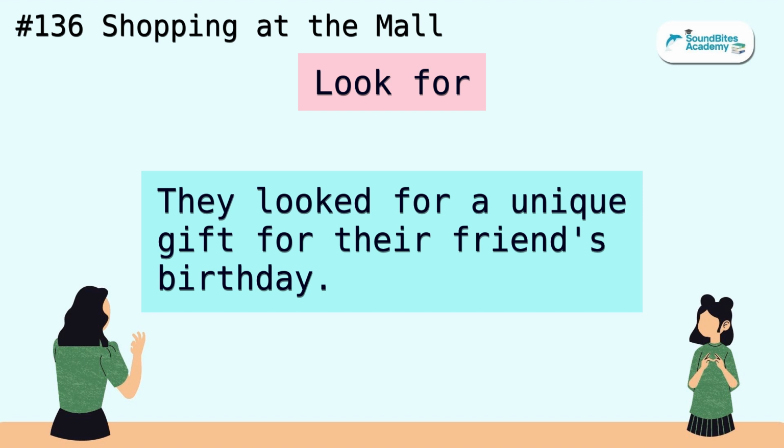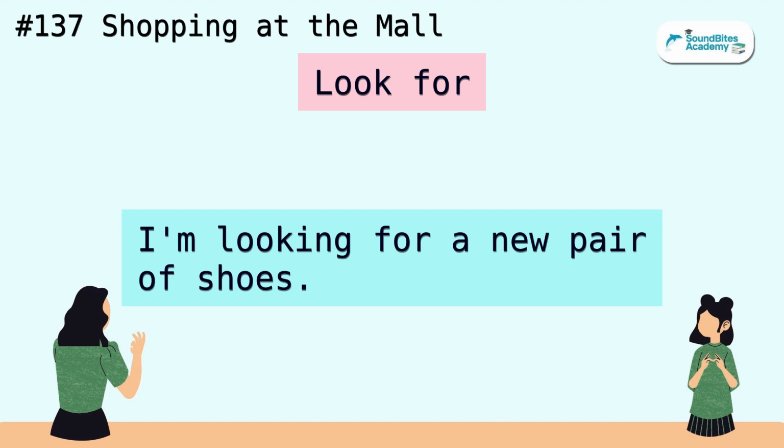Look for. They looked for a unique gift for their friend's birthday. I'm looking for a new pair of shoes.